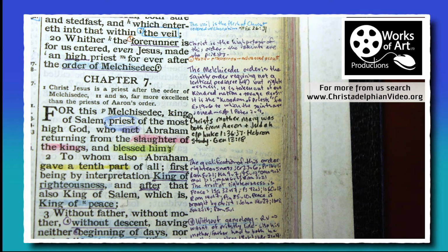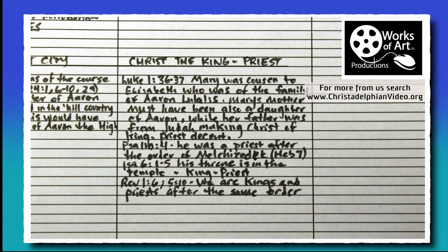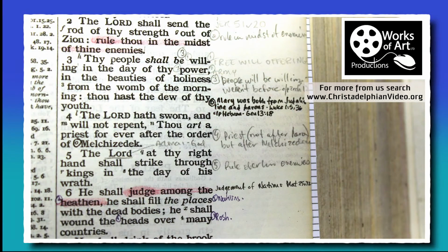Come back to Psalm 110. So Psalm 110, and we want to connect all these together in our Bible marking as we go through and write them down in our passage, our springboard passage, because this is where it all ties together. But the 110th Psalm paints the picture for us, or really completes the tapestry. Psalm 110, and we read there in verse 4, Yahweh hath sworn and will not repent, thou art a priest forever after the order of Melchizedek.